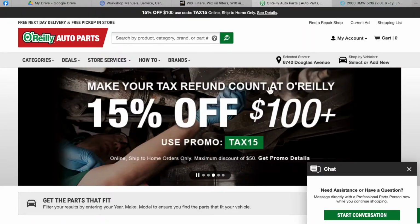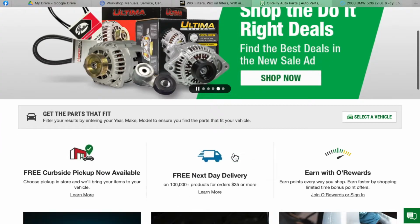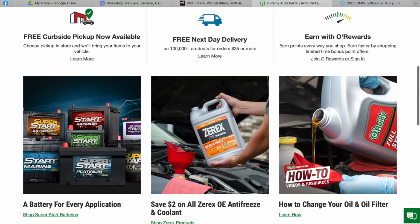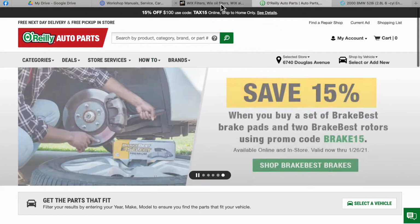Other places you can go online and order it. You want to order it online and pick it up. You can go in person and pick all your oil up at different stores as well. So this is just O'Reilly's. You can get your oil there. You can get your oil at NAPA.